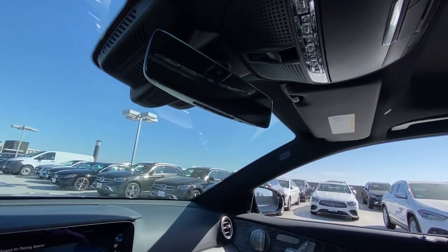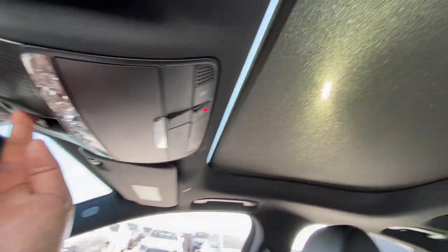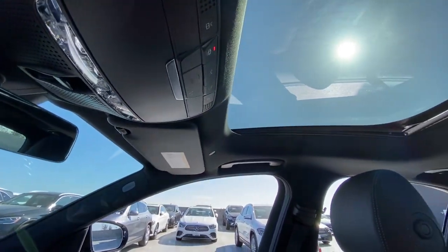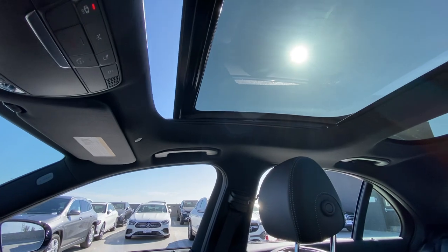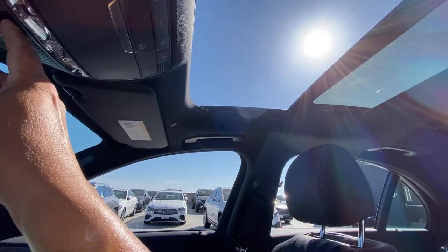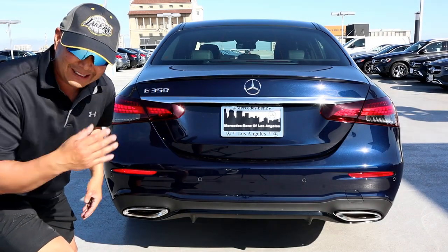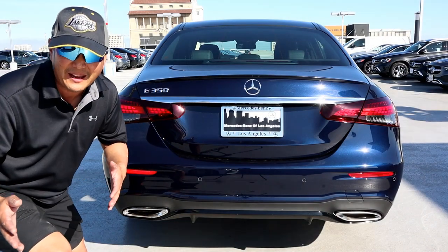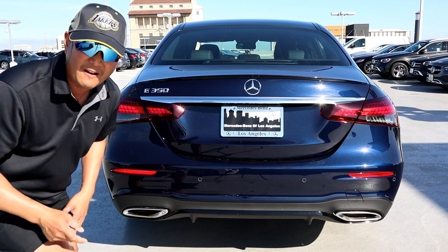One thing worth noting is that this has a panoramic roof for only $1,000, which I highly recommend. It adds a lot of light and makes the car seem a little more roomy. The back window even comes with an automatic roller blind as well. Now for the fun part, let's take the 2021 Mercedes-Benz E350 that Mercedes-Benz of LA and Rafael lent me for the day for a spin.